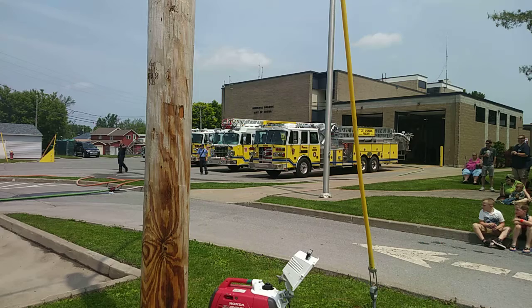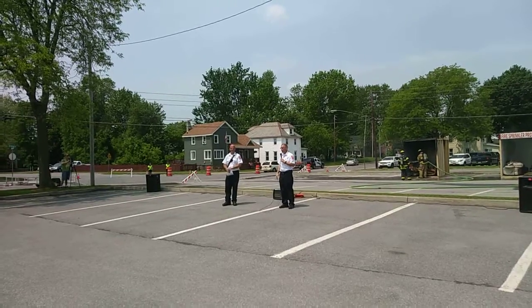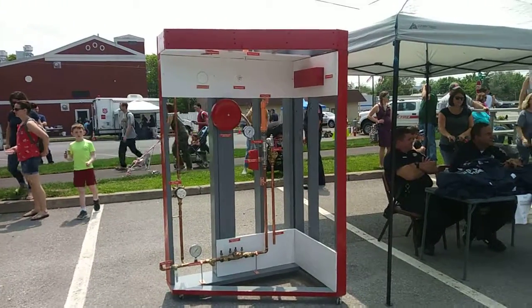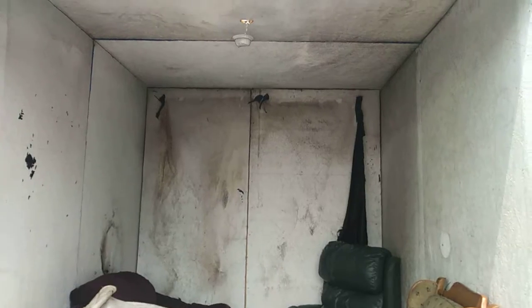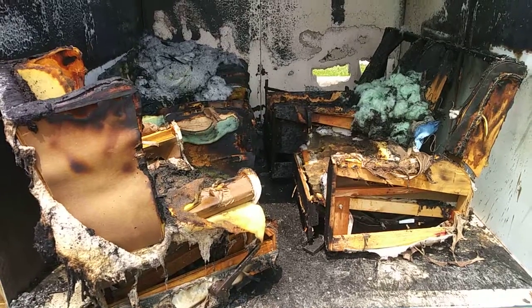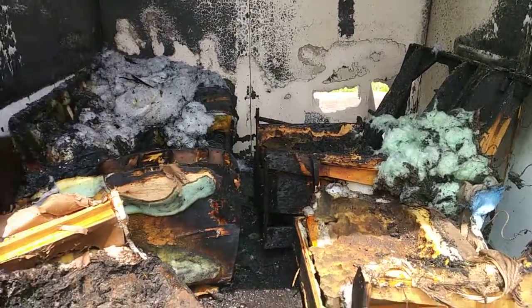See how that smells, see how that looks. That's real. He organizes this. We do this a couple times a year. This is his doing. Thank you. And there's a mock-up setup of a sprinkler system. So this is the one that had the sprinkler in it, and this is the one without the sprinkler in it. That was awesome.